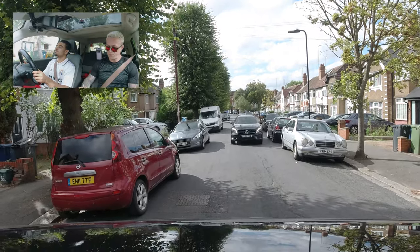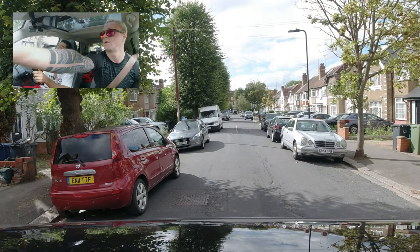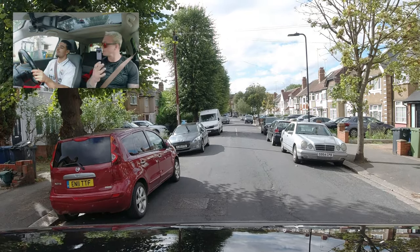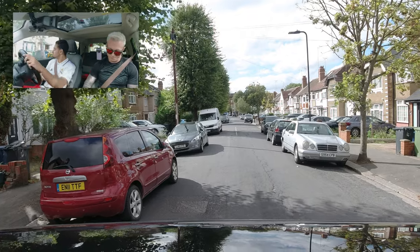So just put the brake on again here, because if we didn't, we would be in that section there. And the vehicle wouldn't get through. Okay, so meeting situations, less space, less speed. When you're ready and it's safe, drive on.